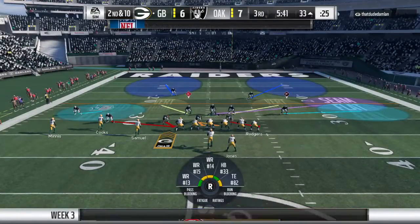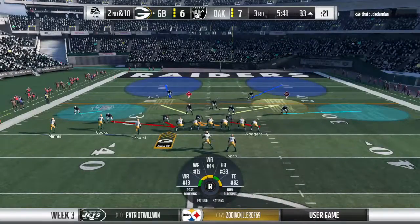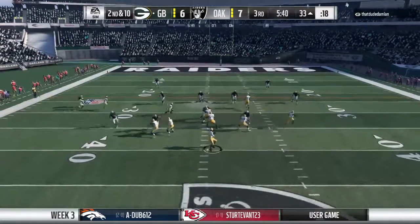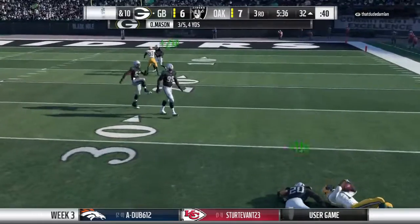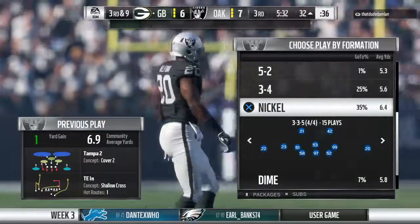Here we go. Man 38. Ohio. Flex round. To throw again, Mason. Throw right side is going to be caught by Samuel. That catch good for only a yard, and it'll be third down.